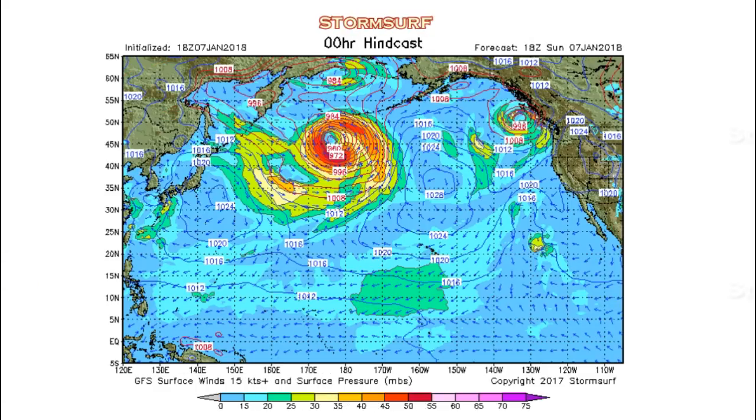So we're going down to the surface now. As usual, surface level pressure, surface level winds, and as expected, a storm. That dark red there, that is 50 to 55 knot winds. That qualifies as a winter storm, not a gale. Gale's less than 50 knots. So officially, winter storm on the dateline. There's the dateline right there.